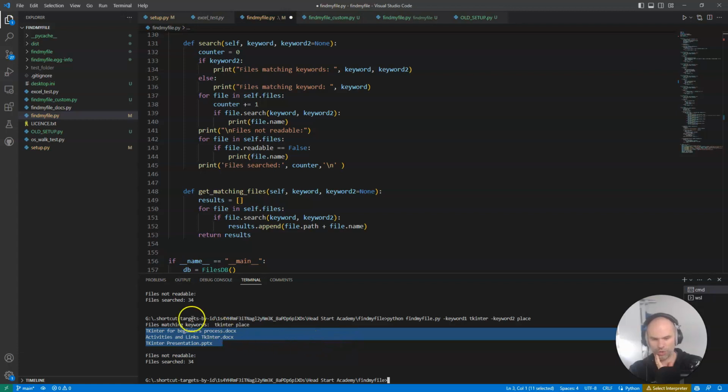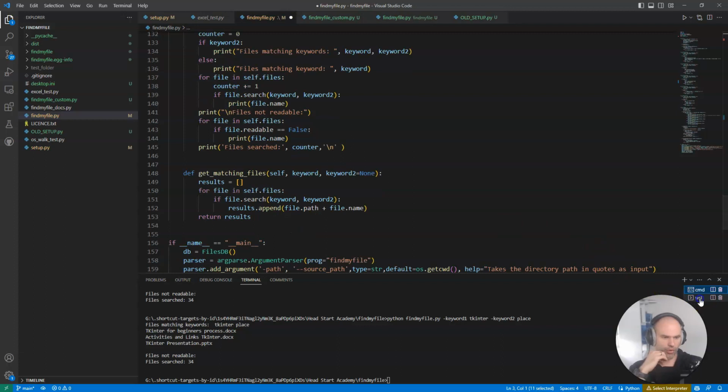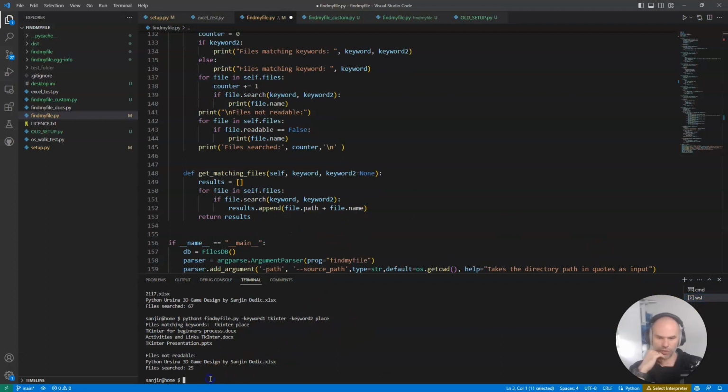What I would like to do is add a little progress bar. Because what if you're searching your whole computer, your whole file system? I can try using a larger path, and you're going to see that that's going to take a while. So some kind of progress bar would be amazing. But before we actually get to the progress bar, I just want to show you something else.